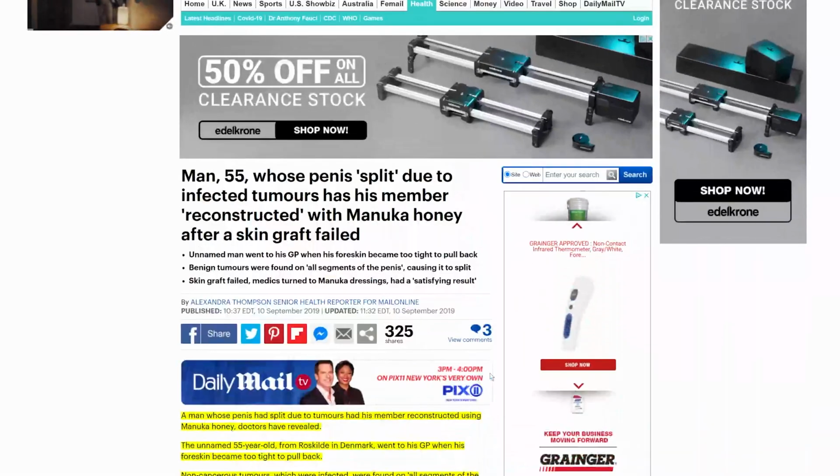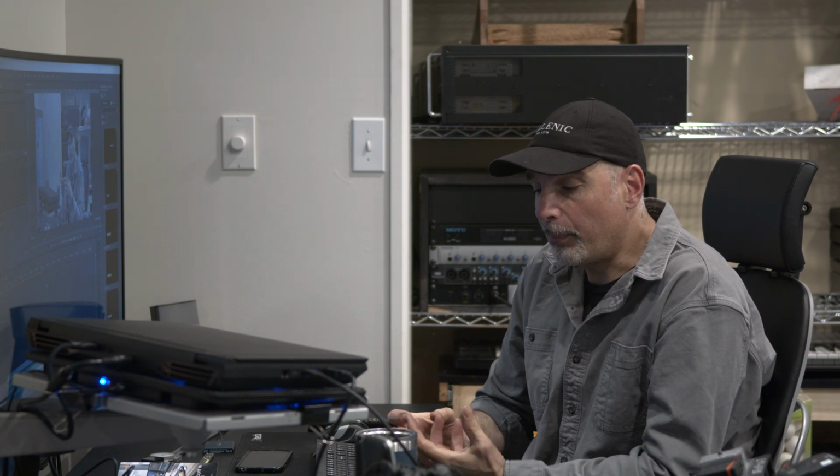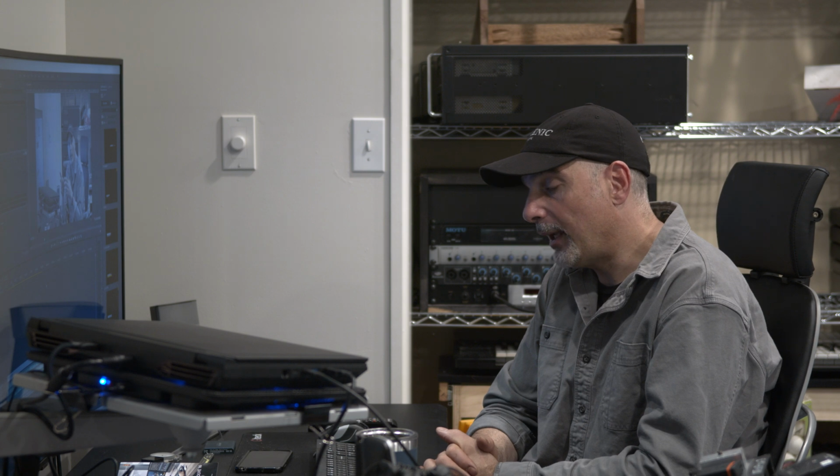Also, interestingly enough, someone in Denmark had a tumor on their penis. They removed it. Unfortunately, the part they removed would not heal. And what wound up happening was they tried doing plastic surgery and it still wouldn't heal. Finally, the medical doctors in Denmark decided to coat the wound with Manuka honey, and that made it heal.